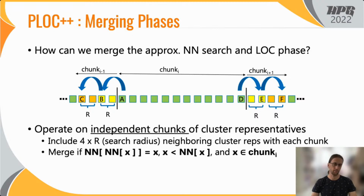in chunk I. To ensure merging consistency when processing the chunks fully in parallel, we extend the previous merging criteria to only merge 2 elements if the smaller index is included in the current chunk. So for our example, this condition holds for the pair DE, but not for the pair AB, because the smaller index B is outside the chunk I.